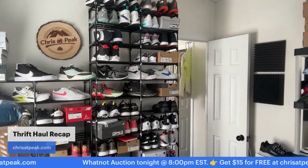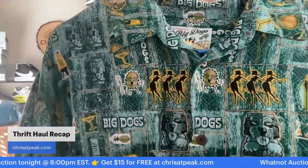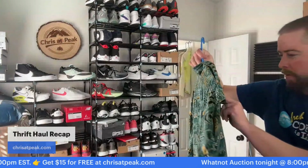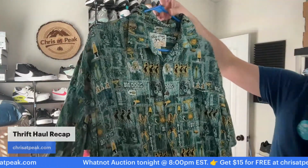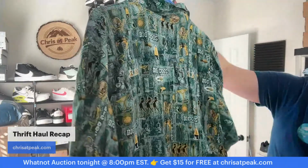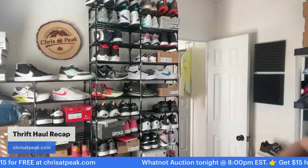Got a Big Dogs. Look at that. This is like a rayon. Yeah, 100% rayon, so Hawaiian style Big Dogs. All over print. It's got cocktails, hula girls, pineapples. Some of those pineapples they're not right side up. Really awesome piece right there.